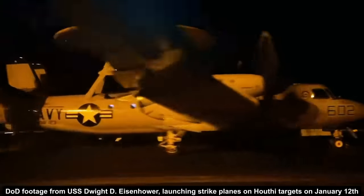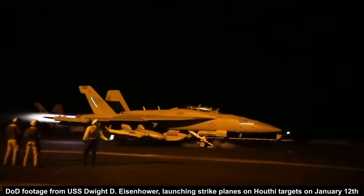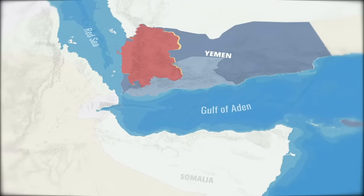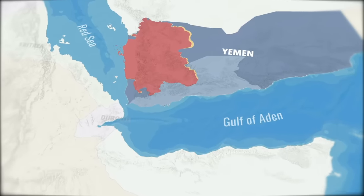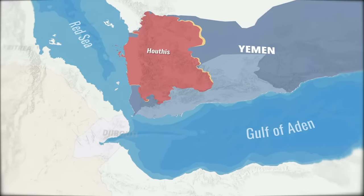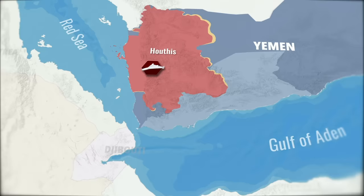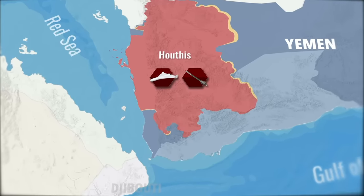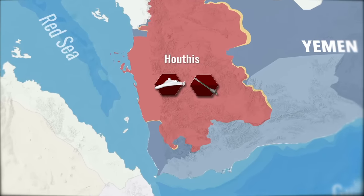On early 12th of January, US and Britain struck Houthi targets in response to Houthi shipping lane attacks. From November 2023 onward, Houthi movement military performed some 20 attacks on commercial shipping using kamikaze drones and small ballistic missiles. But what the Houthis seem to have used so far is just a small piece of their overall arsenal.